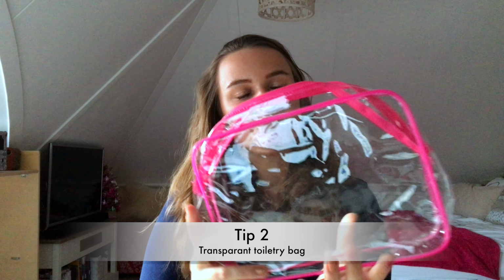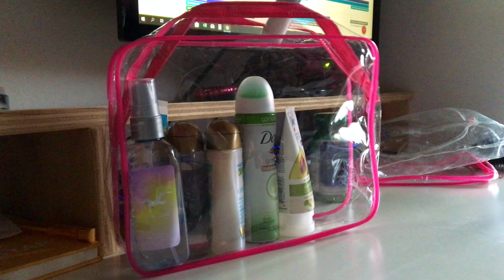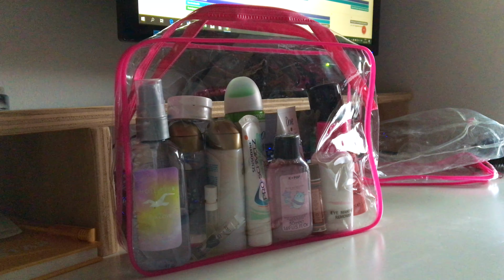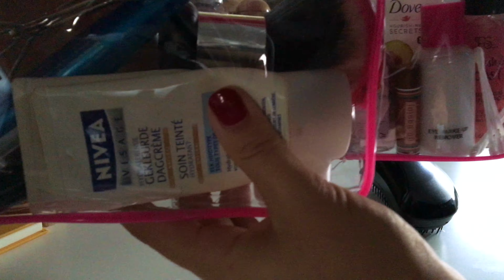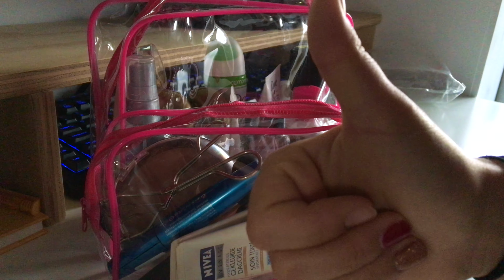Tip 2. I actually bought some new bags because my old bag with toiletries is really full and it can't close anymore. So I bought a new one so I can fill this one up and that will look very clever. Of course, you need to show it at the security check so they can see it in the see-through bag. You just can pull this bag out, put it on the counter, and they just can tell if it's okay what is in there. So that's very easy.